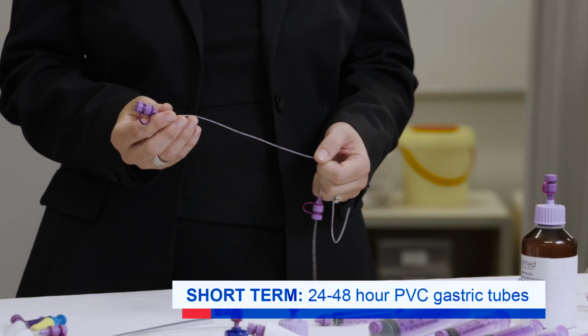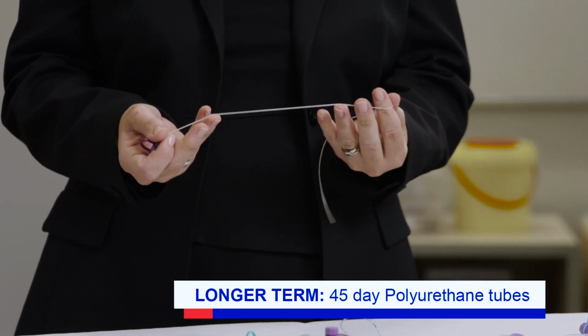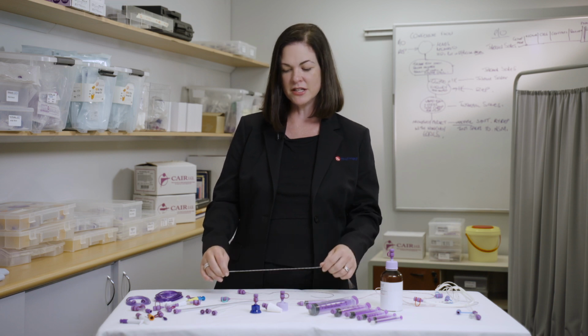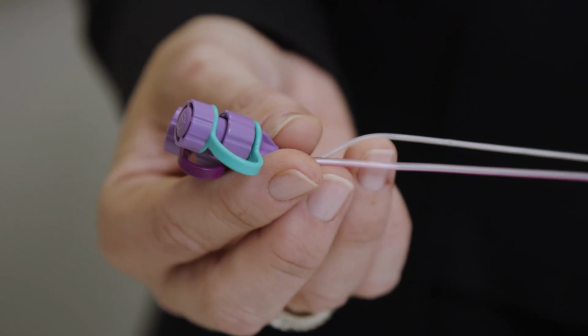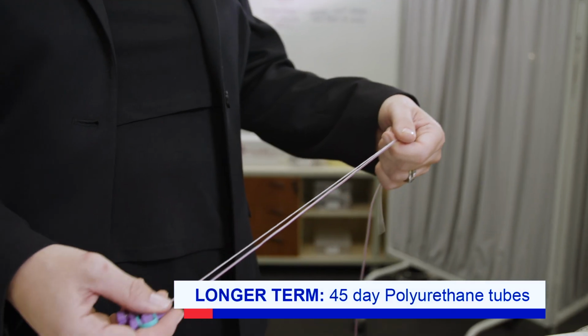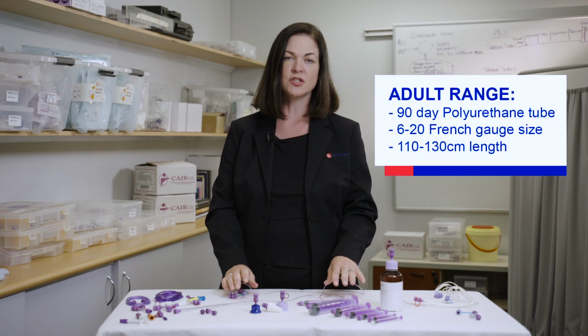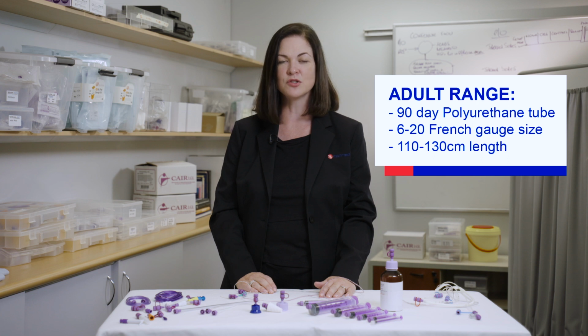Within the paediatric range, there are short-term 24 to 48-hour PVC gastric tubes, as well as longer-term 45-day polyurethane tubes. The neonates and paediatric tube range is available from 4 to 10 French gauge size and between 40 and 125 centimetres in length. The adult range offers 90-day polyurethane tubing with a 6 to 20 French gauge choice and length of between 110 and 130 centimetres.